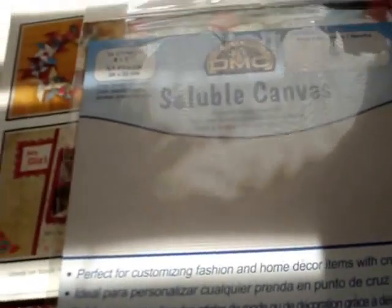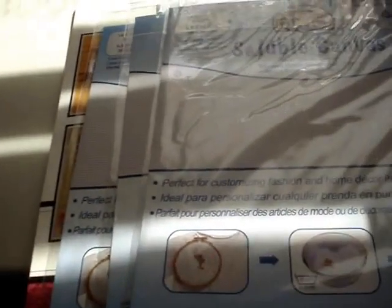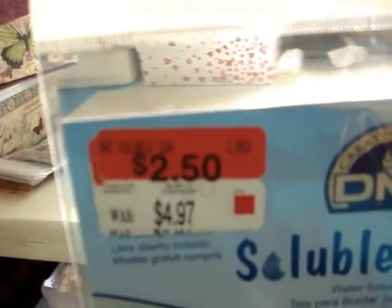But the reason why I was showing you this is not only that it is a fascinating product, but first I got three of them, and then I thought, well, that's not going to be enough. I'm a hoarder when it comes to stuff like this. So I went back and got a couple more. Look how much I paid for it. $2.50. I'm amazed. I am a bargain shopper, and when I find something like this, I cannot pass it up. So I have five of these that I will be doing projects with.